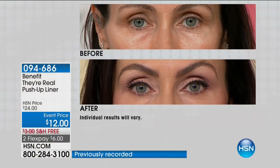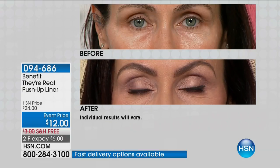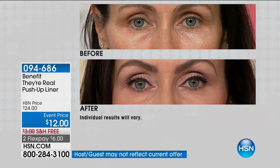Take a look at Gabby. Look at this, I mean, her eyes are stunning, but look at her before and after. If you wake up in the morning, you don't feel like your eyes are defined, or they're not popping, or maybe your eyelids are a little bit droopy and you wanted to really stand out.